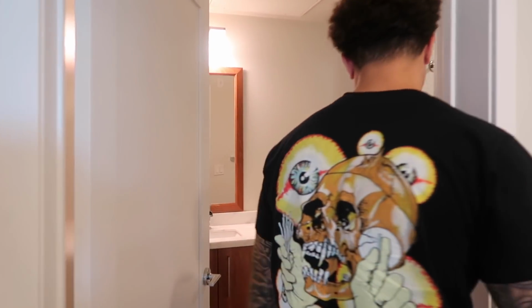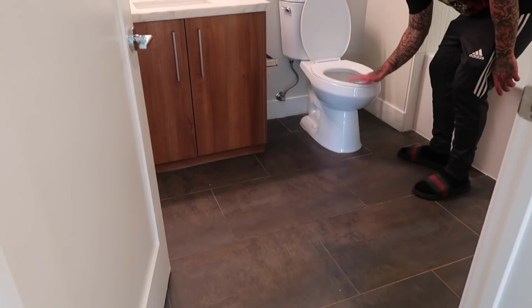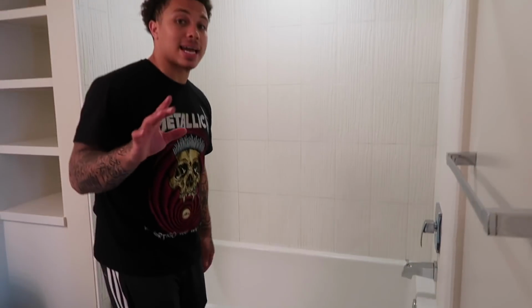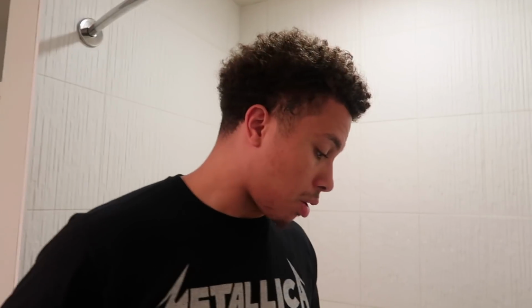But let's go to the bathroom, guys. The bathroom is popping. This is where Destiny's gonna spend most of her time, right here. She's just gonna open it. You see right here, our bathroom is really spacious. I really like this, guys. We got this big, like, square water thing. I don't even know what it's called. Big enough for your head. It's called the shower head. It will literally get the whole body.